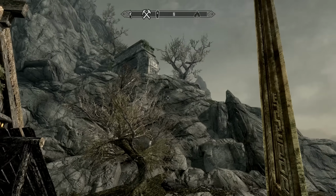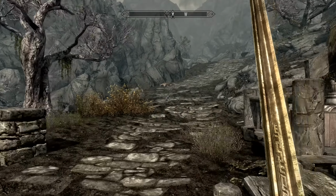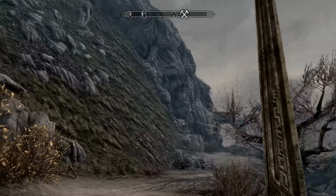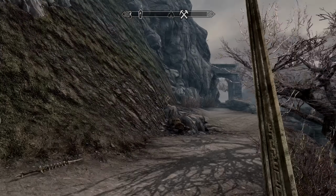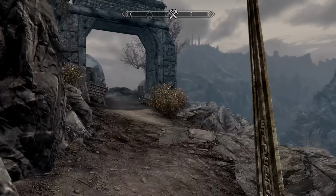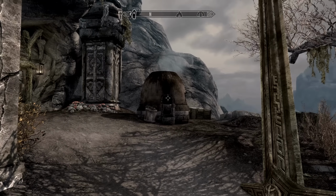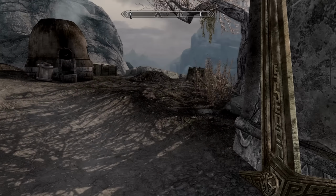Alright, we gotta get up there somehow. There wasn't a turnoff back here, was there anywhere? Some easy way to climb? Oh, this is a road that goes around. Aha! Okay, here's the mine. I'm going to build one of those at my lake view house.